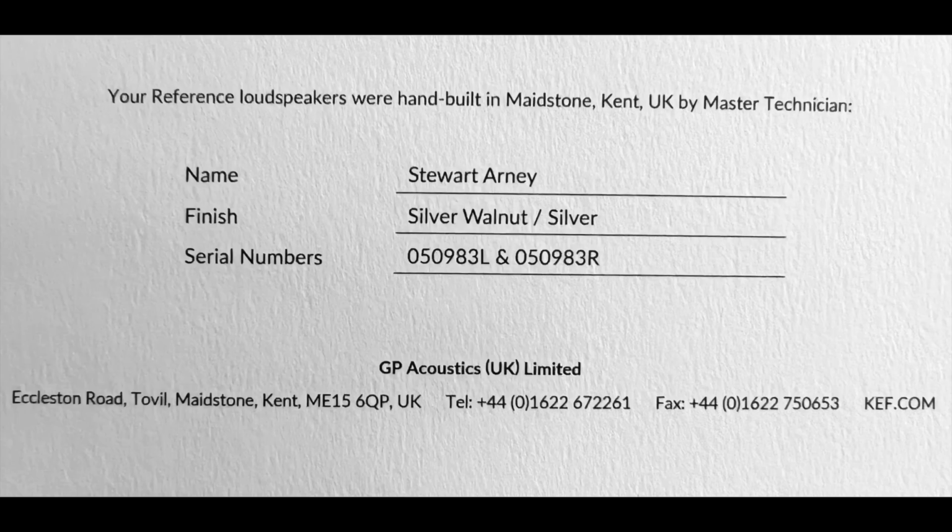Now, there's more than one person building them. I'm just saying one person builds each pair, and then that pair is measured against the laboratory reference 3, the reference, and the production speaker has to match the laboratory reference within 0.5 dB over its entire range before it can get packed and shipped to a customer. That's pretty amazing. And by the way, speaking of each customer, they are built to order.